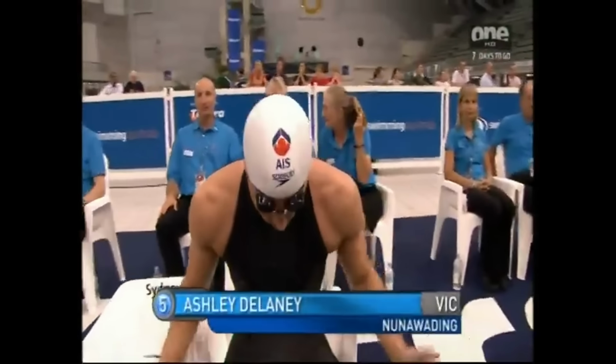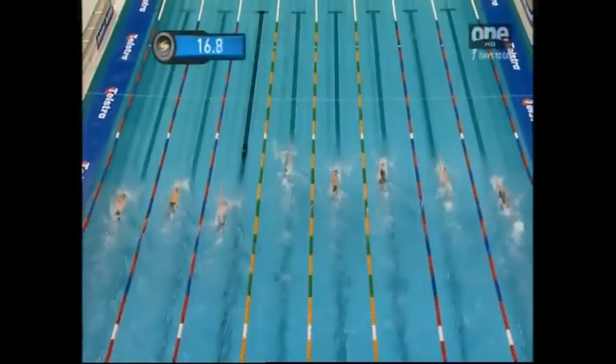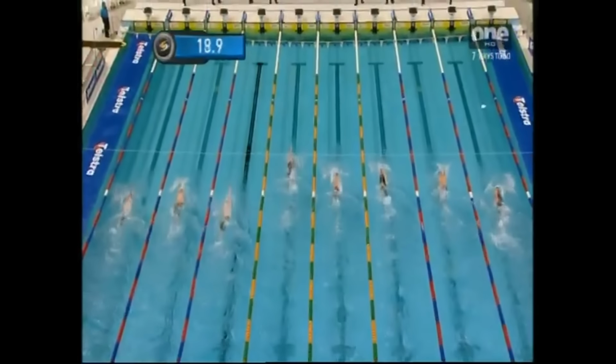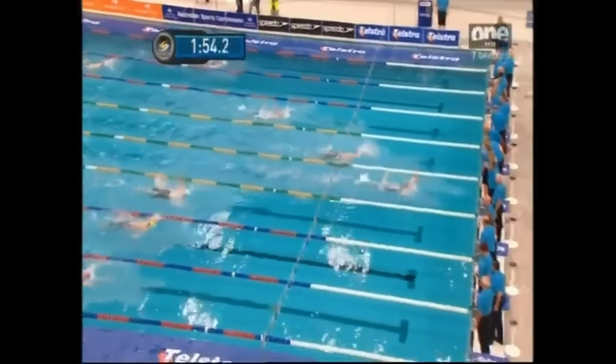I'd have to say my best ever race was probably my 200 backstroke in 2009, where I broke the Commonwealth record and went 1:55.8. Everything just came together in that race. I just executed it really well. The process was spot on. We'd made a shift 2 years before to say I was going to start focusing on the 200 backstroke, and all of that kind of led to that moment.